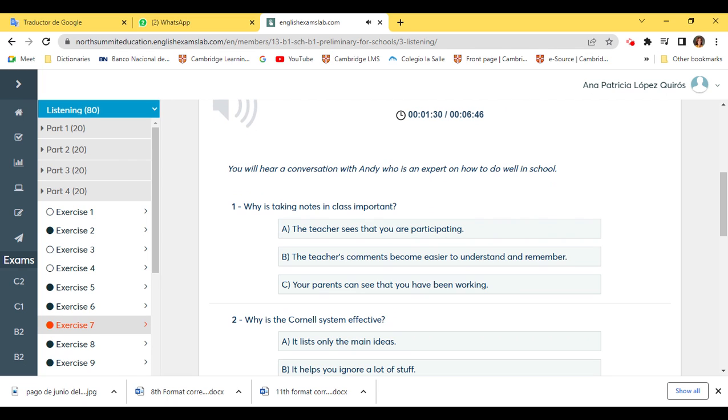One of the most effective ways to remember and understand what you are learning in class is to take effective notes in the classroom. Learning how to take better notes in class helps you understand what your teacher is saying because you are interacting with her. This makes it easy to remember the material later.